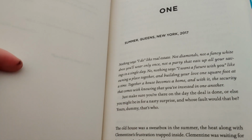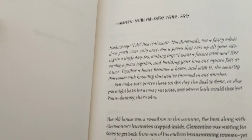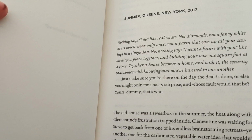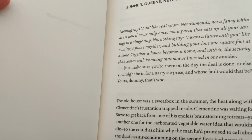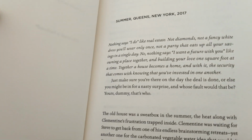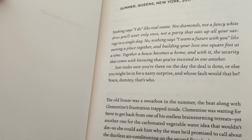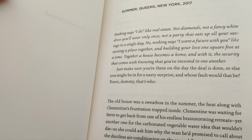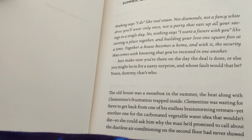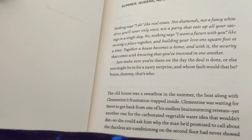So 1, Summer Queens, New York, 2017. Nothing says I do like real estate. Not diamonds, not fancy white dress you'll wear only once, not a party that eats up all your savings in a single day. No, nothing says I want a future with you like owning a place together and building your love 1 square foot at a time. Together, a house becomes a home, and with it, the security that comes with knowledge that you've invested in one another.